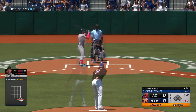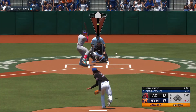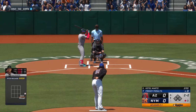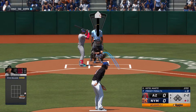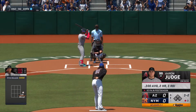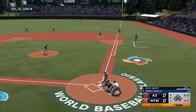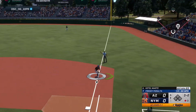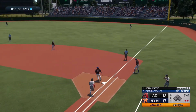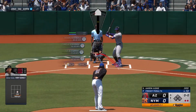On the outside corner for a strike. 1-2. And a curve misses outside. And now it's 3-2. It's in and out of his glove. Flips it, and they get it. The misplay made it a bit messy, but they cleaned things up for the out.